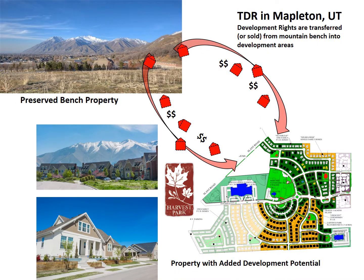This is being done in Mapleton, Utah. The community's goal is to preserve the mountain bench from development. Harvest Park is an example of a development that purchased or transferred development rights from mountain bench property to a property located closer to infrastructure services. The development provides a variety of housing types, in addition to recreational open space for the residents to enjoy.